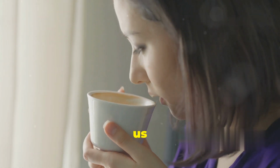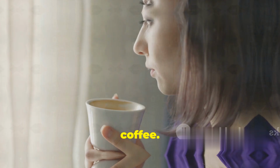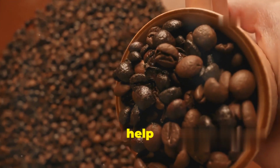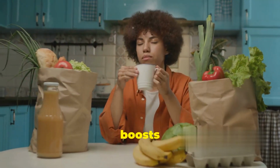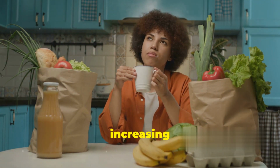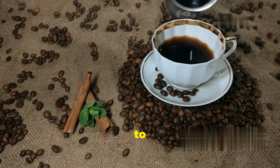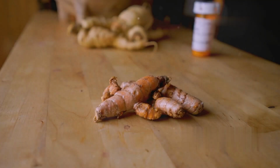Let's be honest, most of us can't start our day without coffee. The caffeine in coffee is a stimulant that can increase your metabolic rate and help you burn more calories. It boosts your central nervous system, increasing energy levels and calorie expenditure. But remember, moderation is key to avoid unwanted side effects.